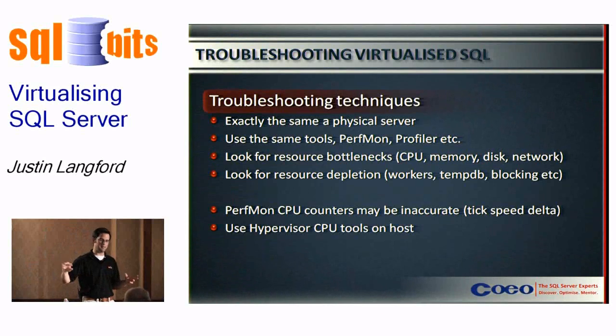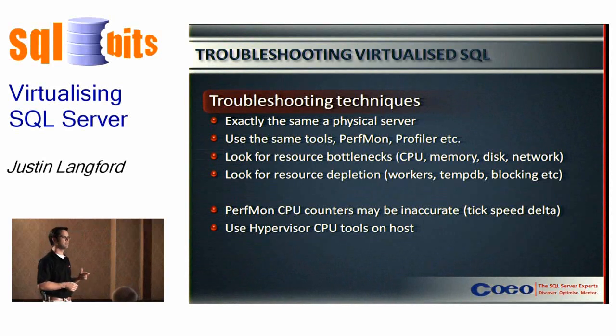And at this point, if we've eliminated all of the hardware resources from being the cause of the problem, we then look for resource depletion. And by resource depletion, I mean the worker threads in SQL Server, TempDB, blocking, that kind of thing, locking and latching. So we really have visibility of what the behavior and performance is on the server at the time. The only exception to this is CPU counters, because the CPU counters, when we're running Perfmon in a virtual machine, can be different.